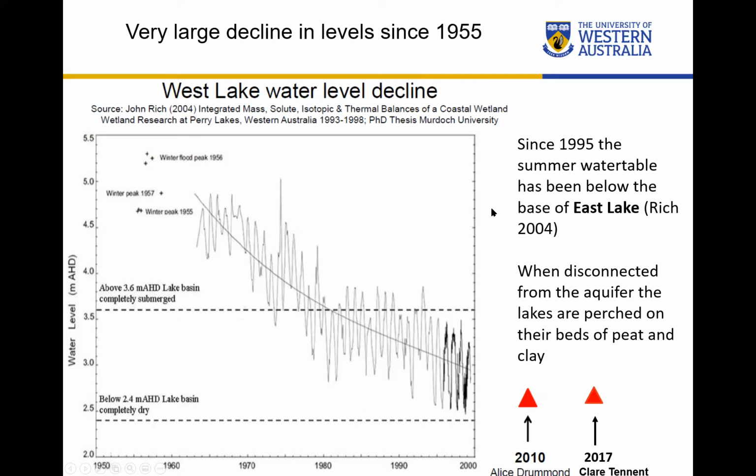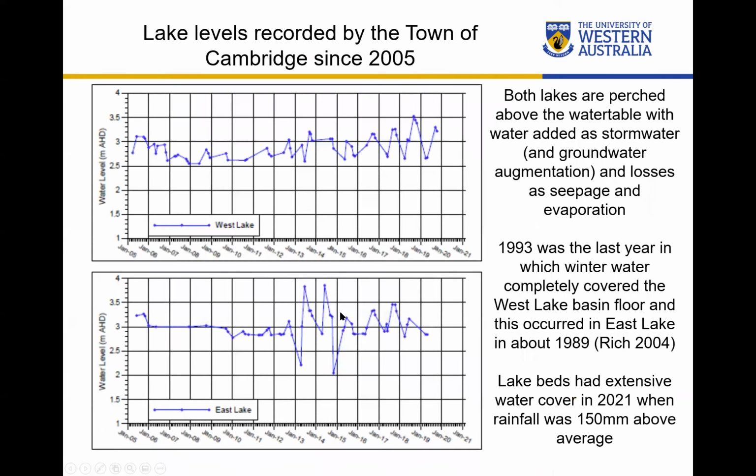So, and again, John said for East Lake, which is the other lake, since about 1995, the summer water table has now been below the bottom of the lake. So that's really important because it's actually saying what the connection is between the aquifer and the lake, as to whether they're connected or not.